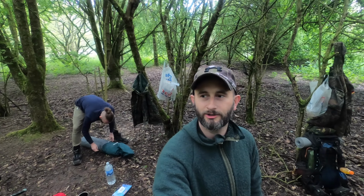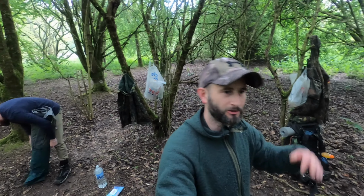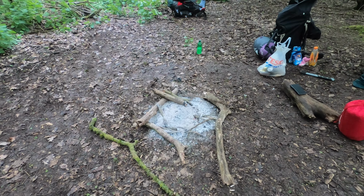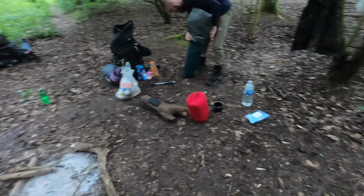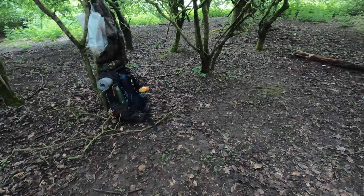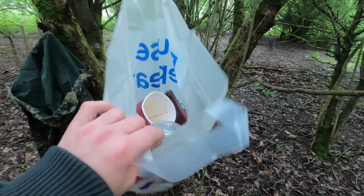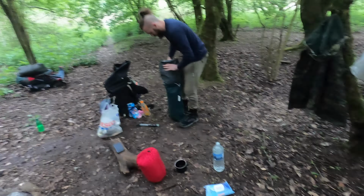Alright, you can hear the rain starting to come. Sean's got to get his van and bring it up near us so we can just dump all the gear in there. Fire's died down, but we're going to try and cool it down a bit more before we go. That's where I was, no trace. Taking all the rubbish with us. No harm done.